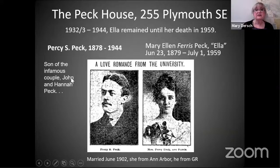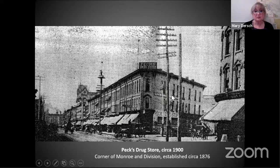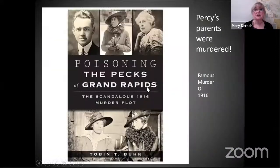And he was the son of the infamous couple that were poisoned and the subject of a book or two, or many articles. They married in 1902, but the house was built in 1932, and pictures through the years. A Peck drugstore downtown, corner of Monroe and Division, established circa 1876. And this building is still there now, has other businesses in it, other views of the Peck building.